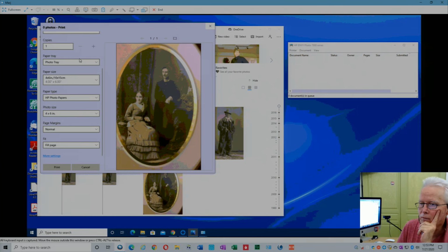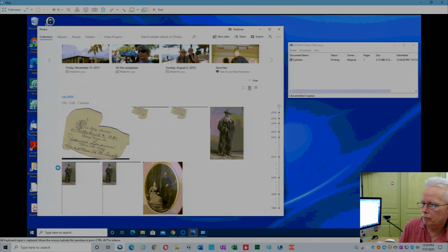Well, I think we've done all the adjustments that make sense. I think we're ready to try printing this. Is this a one-time deal for you, or are you going to print other pictures? I'm going to print other pictures, but not using best quality. Okay. All right, here we go. Clicking print. And there's the print job showing up.